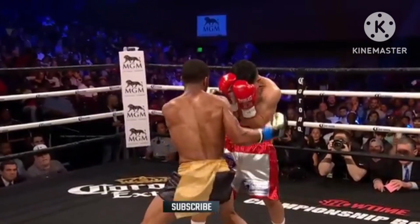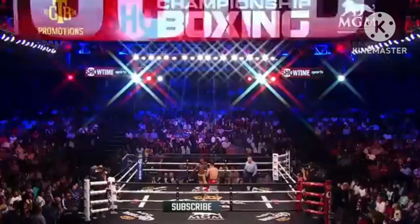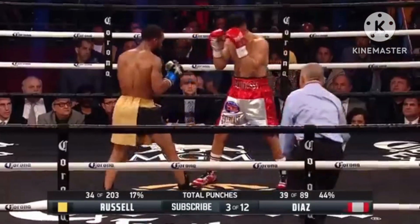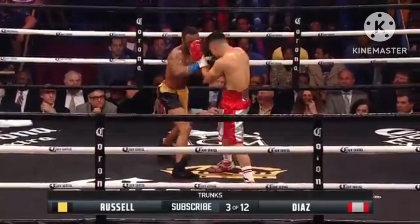Not everything landing, but keeping Jojo Diaz on his toes, Diaz, who cut the distance. Now, interestingly, he used the jab. The fight, he used his left hand a lot of different ways. He has thrown more. Diaz landing at a very... Russell counter left over the top by Diaz. This is here at MGM National Harbor.